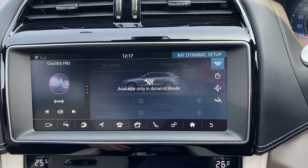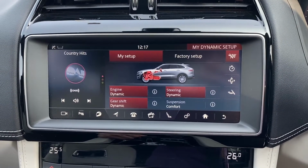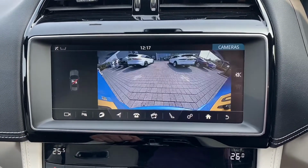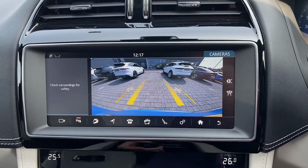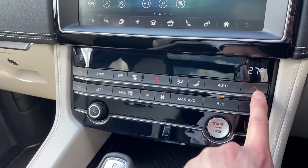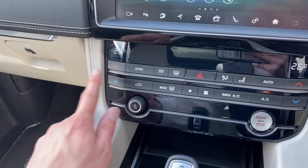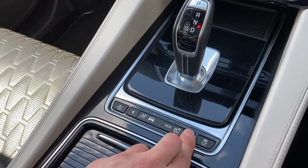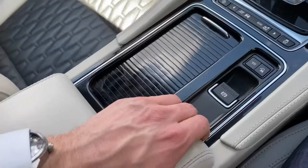The My Dynamic setup allows you to tailor your driving style. This is selected by choosing the dynamic mode. Furthermore, rear reversing cameras can also be viewed via this display, allowing you to get in and out of those tight spaces. Climate control settings can be found lower down, allowing for both you and your passenger to find the perfect temperature. A leather trim gear selector follows, along with additional driving modes. 2 cup holders can be found as well as additional storage and 12V power socket in the armrest.